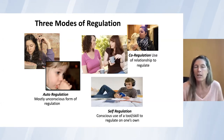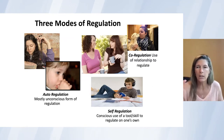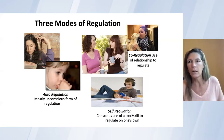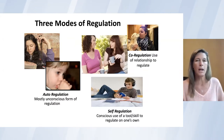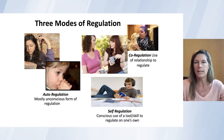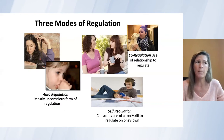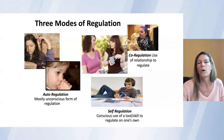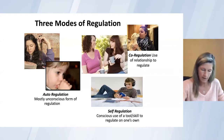Our other mode of regulation is self-regulation, where we consciously decide to use a tool or a skill to regulate our arousal. This means we come home from work and we're all jazzed up because we got into a fight with our boss or something happened, and we decide to go for a run. That's a self-regulation tool. Or maybe I don't need a run. Maybe what I need is some yoga right now. That's what we would call self-regulation.